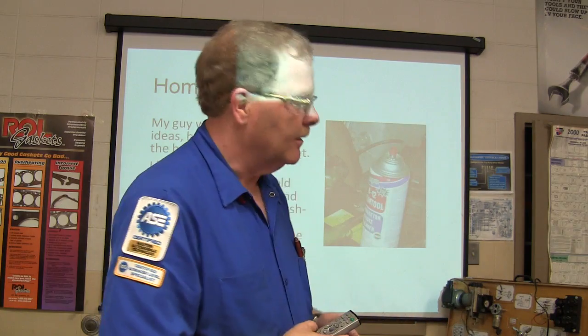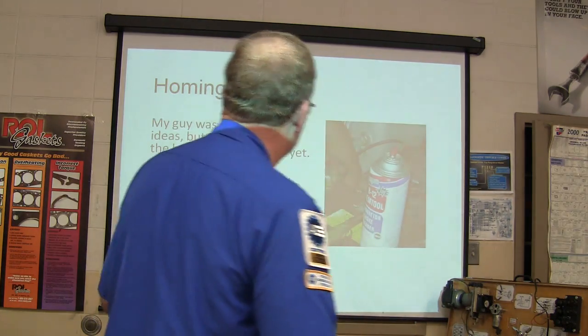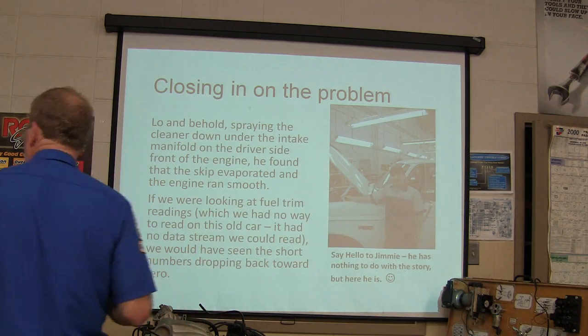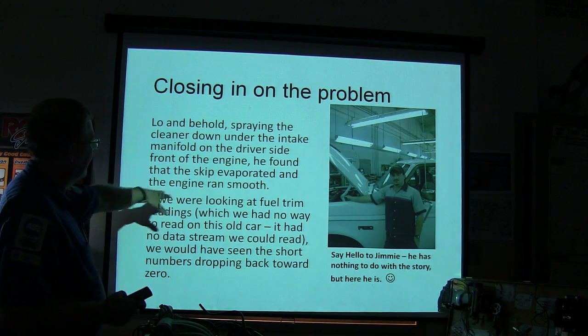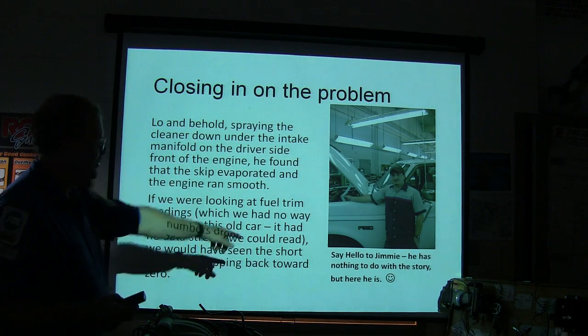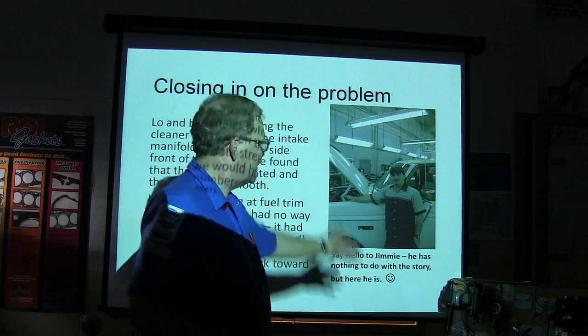You got a vacuum leak, so we got to pinpoint that. All right, so spraying the cleaner down the intake manifold on the driver's side of the intake, he found the skip evaporated and the engine ran smooth. That's Jimmy. He doesn't have to do with the story, but here he is. Hey, Jimmy, how you doing?